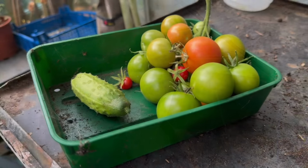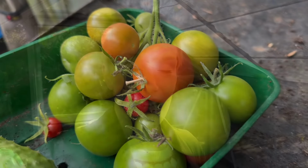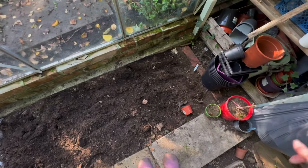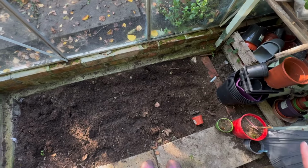One final baby cucumber came off of the cucumbers. And the aubergines have also been cleared away. So we now have this area down here. So as you can see, it's completely clear now. I've just got to get rid of the dahlias that didn't take earlier in the season and get rid of the compost and clear that away.